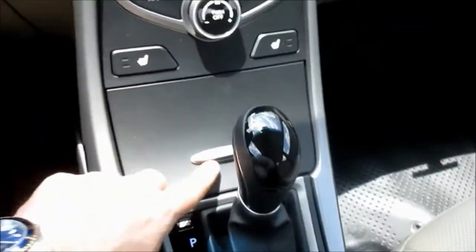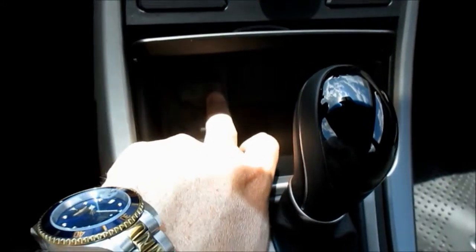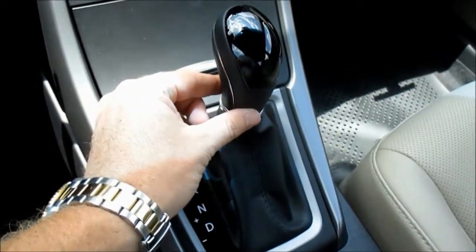Down here you've got small little slots for various storage. You can put your mobile phone and stuff right there. Standard iPod, USB and auxiliary inputs, and a 120 volt, 120 watt outlet. Down here for your shifter, a nice, beautiful piece of leather trimmed shift knob.